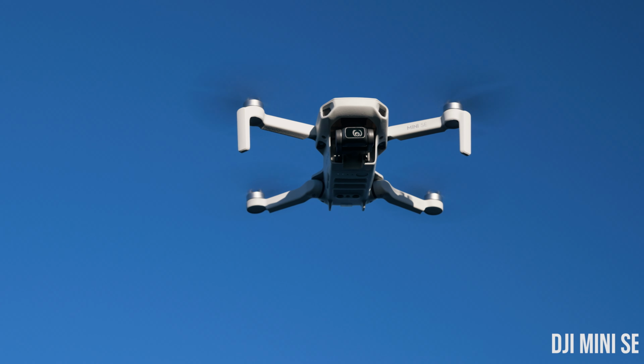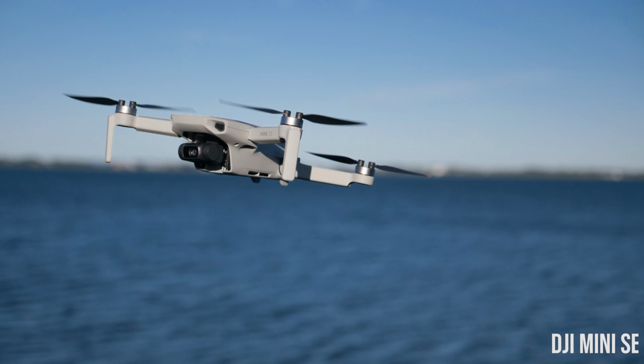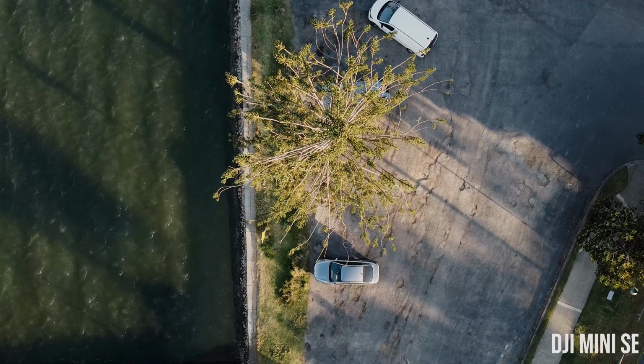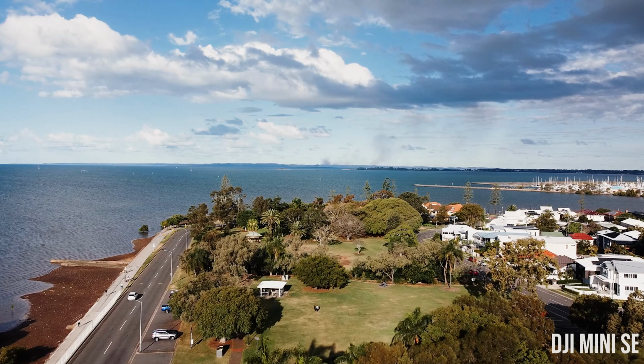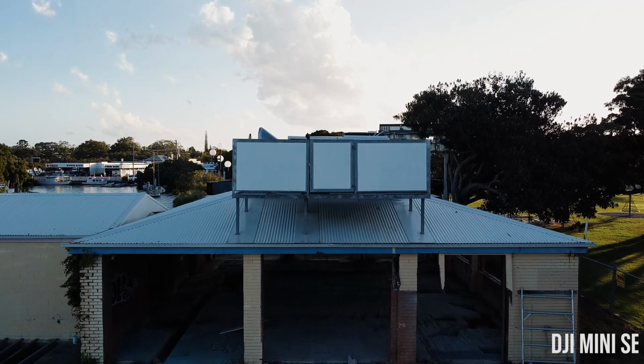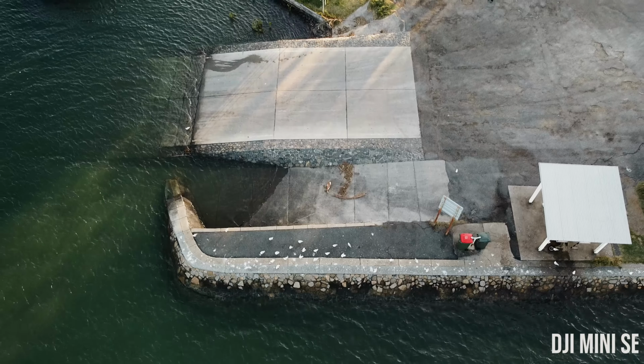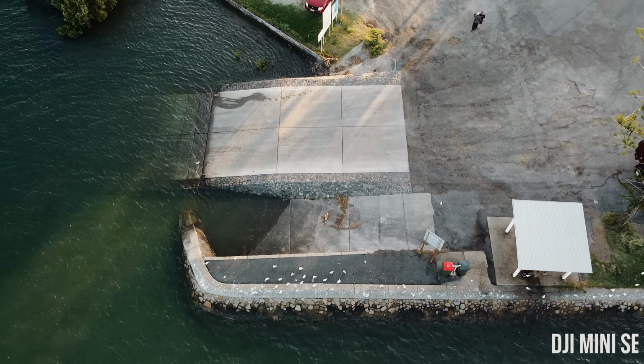It's got the vision positioning sensors underneath, GPS, precise hover. Again, all of this is the same on the Mavic Mini, and it's got that 3-axis gimbal with 2.7K, and it can capture 12 megapixel stills. So it really is just the Mavic Mini slightly rebranded. And the other major thing to bring to your awareness is that it's actually cheaper than the Mavic Mini.